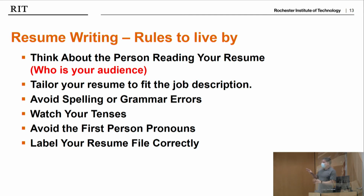So the file name for your resume, and I probably don't have to say this, but I'm going to anyway because I see it so often. It should have your name in it, the word resume, and the company that you're applying for, right? It's just that simple. Even if you're applying for multiple positions at RIT, have that file management name convention set.